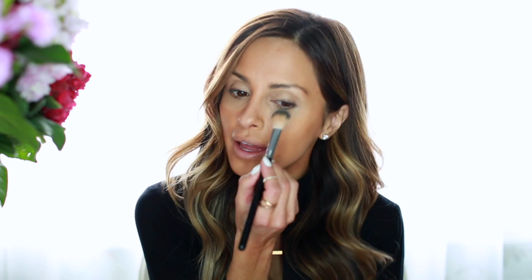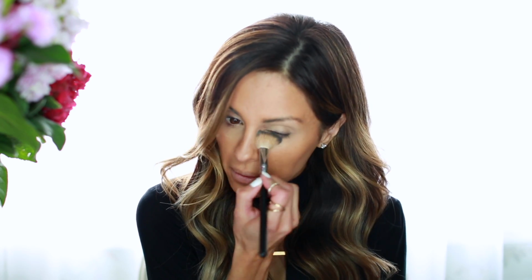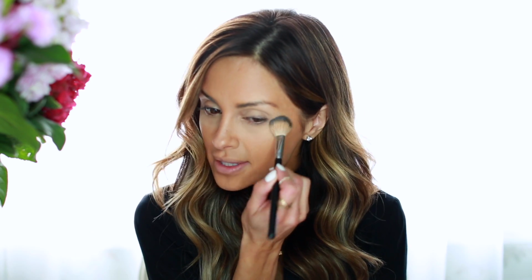Okay. Next, I'm going to apply a loose powder. I've been using this one. It's by NYX. It's their HD Studio Photogenic. It's just a finishing powder, but I apply it as a setting powder. I also really like the one by Laura Mercier. I apply a thick coat. This way when you apply your eyeshadow, if there's anything that falls down, it's easy to brush away and it doesn't get blended in your foundation.